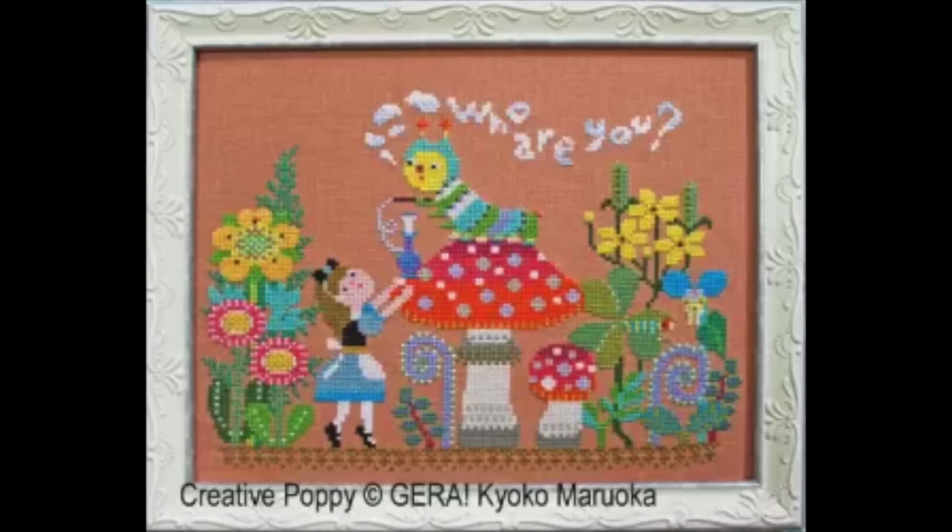So the picture that I have is not super clear, but this is called Alice Meets the Caterpillar. It's by Jira, which you can buy digitally from Creative Poppy. And I'll put that picture up there too. But here is my progress on that one.